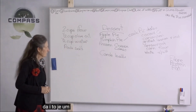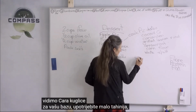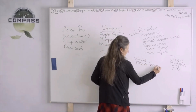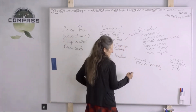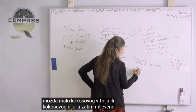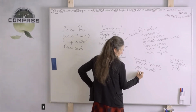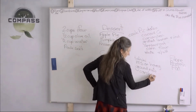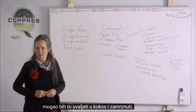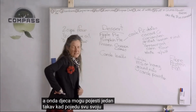Yep, and that's with your carob balls. For your base, you would use some tahini, and you might use maple syrup or honey, and you might do a little coconut cream or coconut oil, and then ground nuts and carob powder. You might roll that in coconut and freeze them. It's great to have a whole lot of them in the freezer. And then the children can have one of those when they've eaten all their salad and all their vegetables.